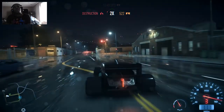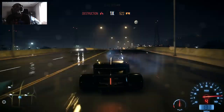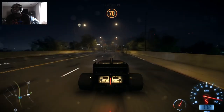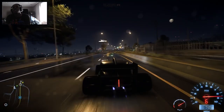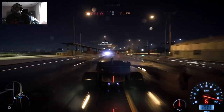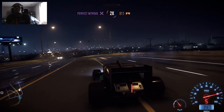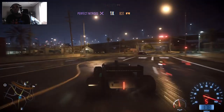Here, I just jumped around here. Oh, see, that's not bad. That's not bad. Alright. So, it has pretty good handling, as expected. But it doesn't have that drifty ability that I have with most of my cars that I tune.